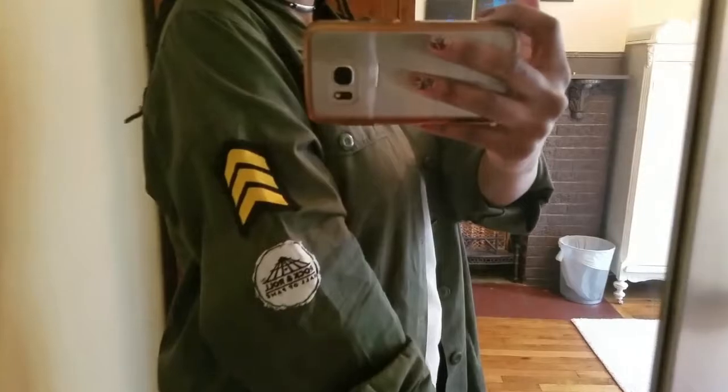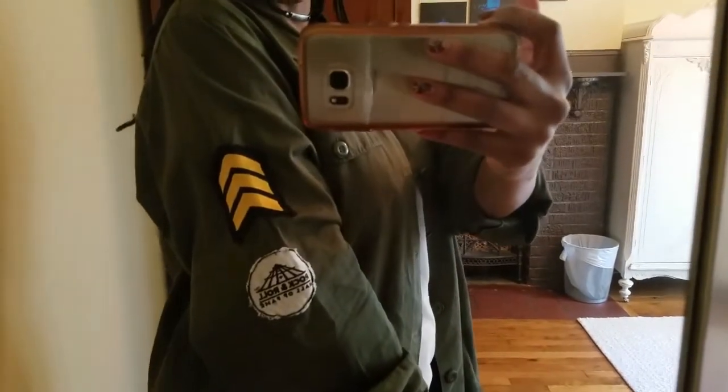And it has these fun patches down the side, the Rock and Roll Hall of Fame. And then I think there's more patches here. Yeah, another, I think it says long live rock. And then it has these guitars here. I just really, really love this. I love how big and oversized and slouchy it is.